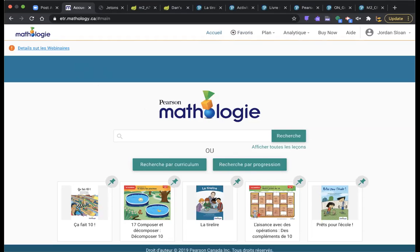So just because we went through everything quickly, just to show you again everything there is. There are the petits livrets, all the little books. There are the activities, the options to listen. So you can see that's one of my students. That's how we did our listening center. They could listen along and then do the activity on their own.